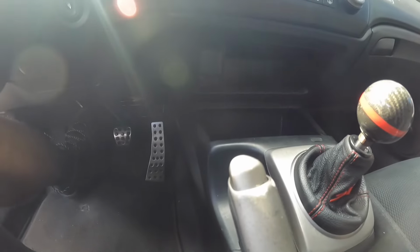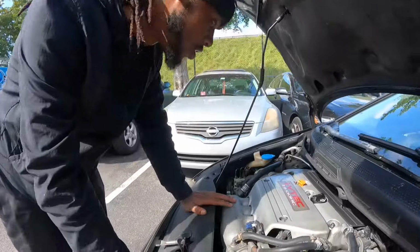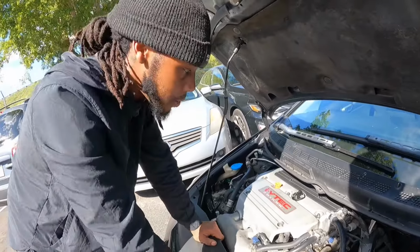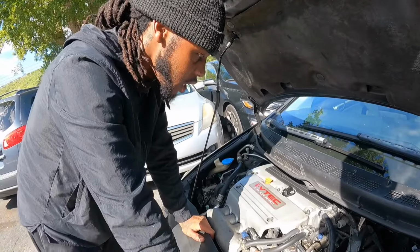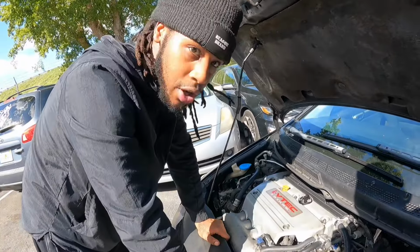So basically what we got next, we are going to have to replace the valve cover gasket along with the valve cover, because might as well, but also might do a little bit of other preventative maintenance just to make sure everything's running smooth.